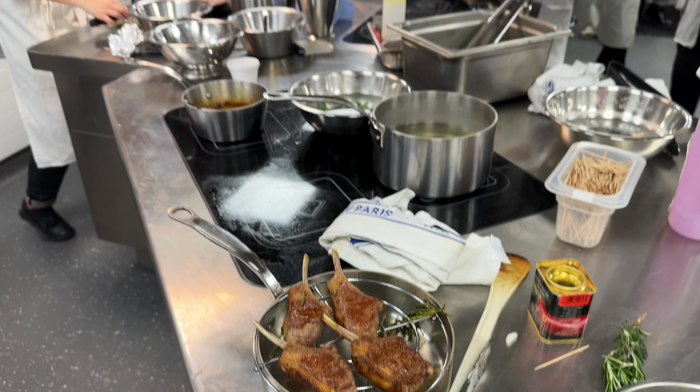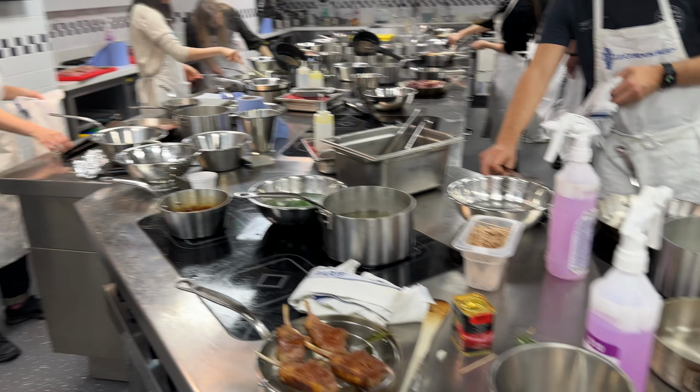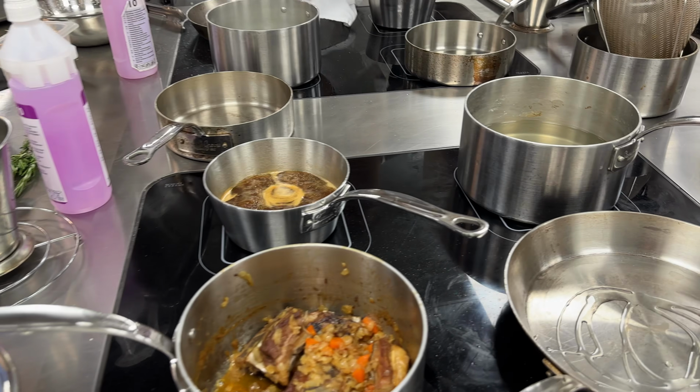I love lamb. I actually don't cook it very much, but when I do, I absolutely adore it. Here they teach you how to prep lamb chop to make potato dauphinoise, which are very indulgent. Of course, they're heavy. There's cream, it's garlicky. It's actually quite nice.